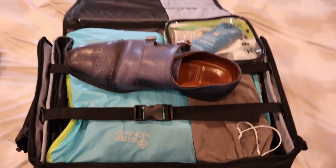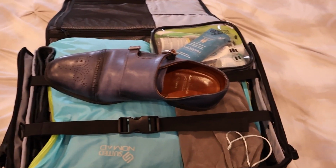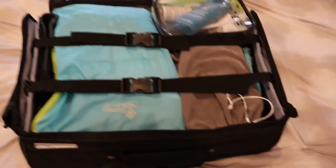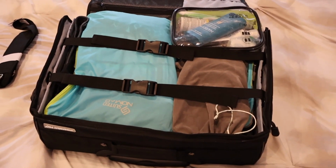So I really don't want to smash an expensive pair of shoes trying to save a few dollars at the airport. So I would just suggest doing that. I could easily put a pair of flatter shoes in here, like maybe some tennis shoes, as long as they're low tops, would fit in here with no problem.